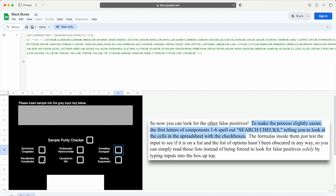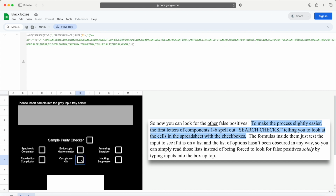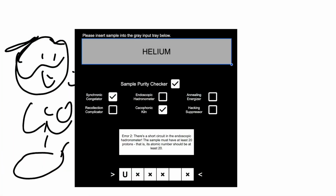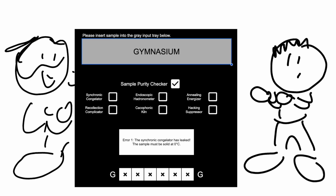Except this very cheese approach is a key step to finding false positives for the black box, inputs that are marked correct when they are not. This also included the false positive for which entry is an element, which had quite the reaction. But some puzzles are just that hard.